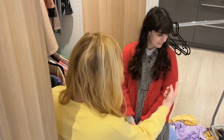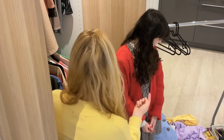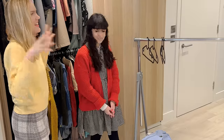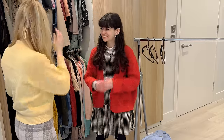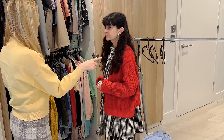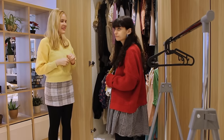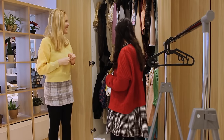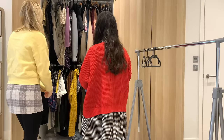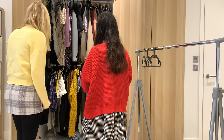I have a clothes rack this time around, which looks amazing. Thank you. I feel like I'm in this wonderland of dress up. I thought maybe we can put the items we're discussing on there so everyone can see them really clearly. I don't know where to start though. Let's pull out some of those ones that you're struggling with.